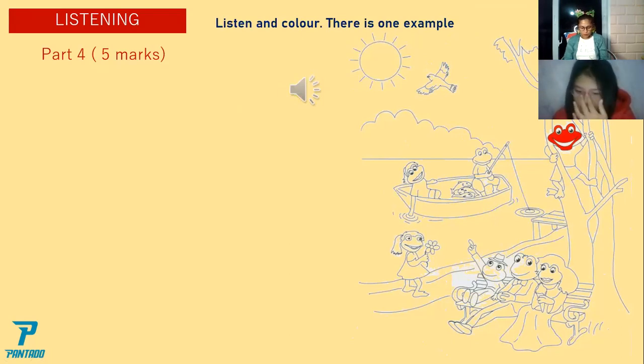Look at the frog family in the park. Yes, it's a beautiful day. Find the frog in the tree. Right. Color his face red. Okay. The frog in the tree's got a red face.